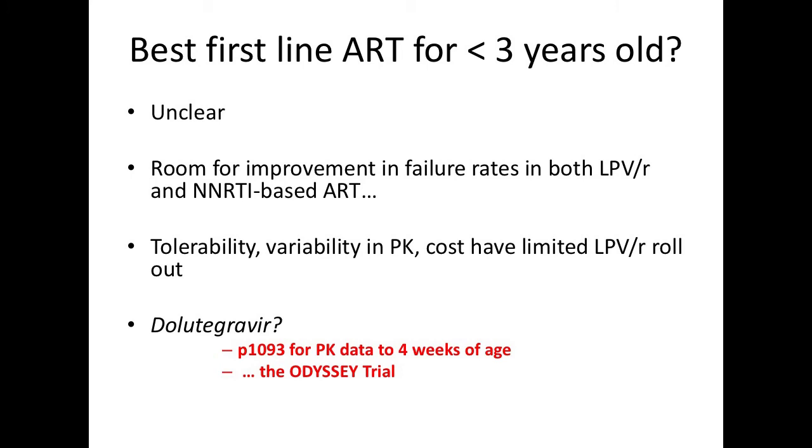A lot of that relates to tolerability, a lot of GI distress in kids, variability in PK, so concerns with that, cost, and I think basically that was the only thing that was on the horizon. But I think a lot of people were not satisfied that it was going to be the salvation for Africa. So I think we then enter basically the era of dolutegravir.